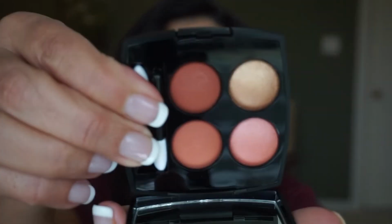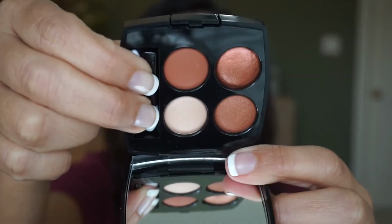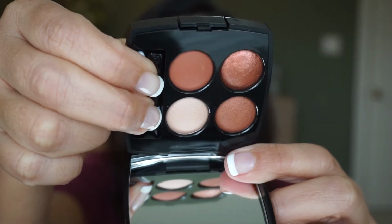And the one that I really want to play with today is the Golden Meadow 368. Let me show this one to you. This just looks beautiful, very springy. Let me show you the other eyeshadow palette, 372 Bouquet Ambre. I mean, that's another beautiful one too. I'll save you for another day.